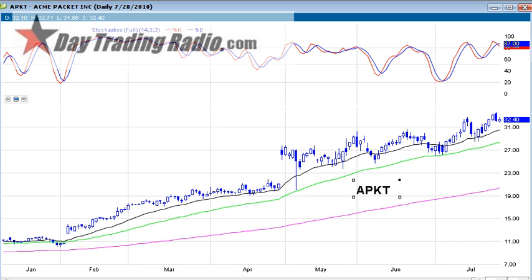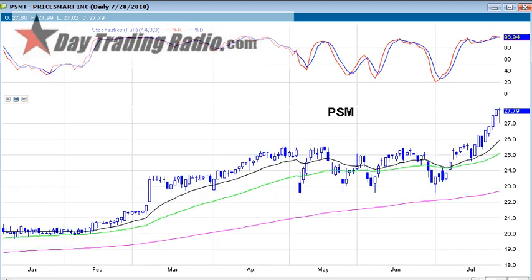Next one we got here, PSMT. Now this one, another good trade. Got this in this consolidation pattern and caught the move up, took it off a couple of days ago, and it was a great trade. A great trade, but it doesn't look like it's going to stop here. Honestly, it continues to look good.